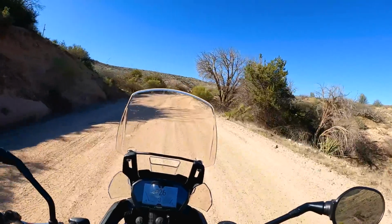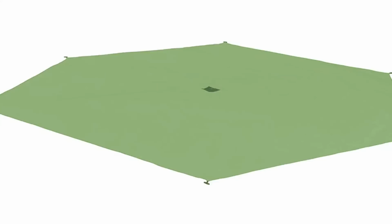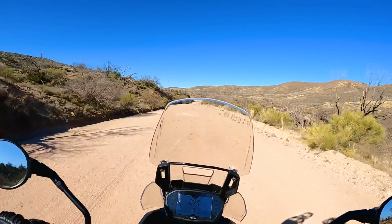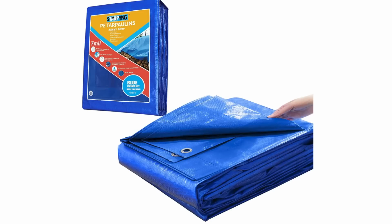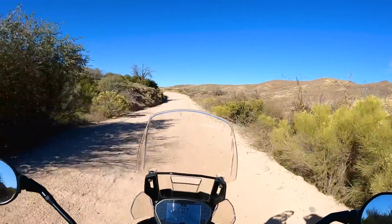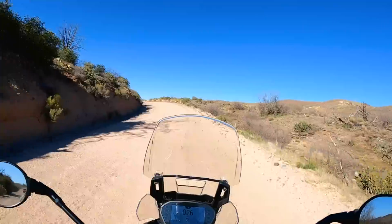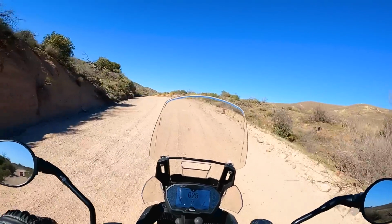And the last thing that I cheap out on is a footprint for the tent. Footprints for tents, especially more expensive tents, are really expensive. They're really pricey, but you can get a decent 8x10 tarp from Amazon or Walmart, and it's honestly probably even more durable and rugged than the footprint you would get with your tent. So that's definitely something you can cheap out on and save a little bit of money there.